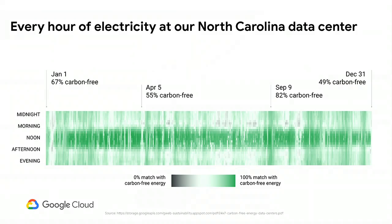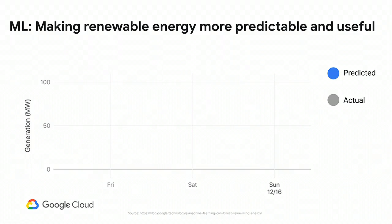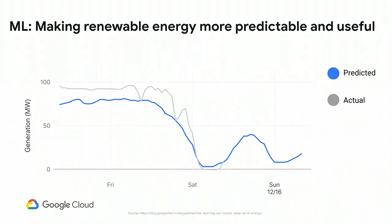The really cool thing that we did, remember that ML system I told you about that was operating our data center cooling systems? Well, DeepMind and us partnered together to adjust that system and said, what if we apply that same type of machine learning to a wind farm? What would that do? Well, we developed jointly a new ML system that allows us to predict what the energy generation of a wind farm will be 36 hours in advance.